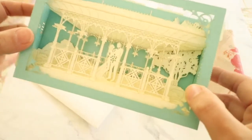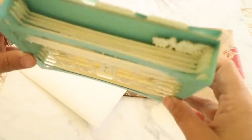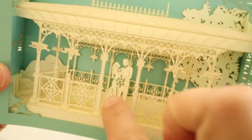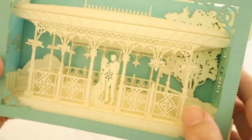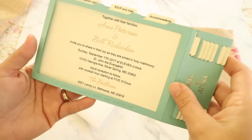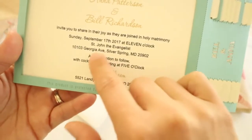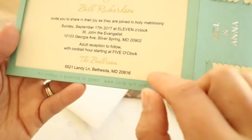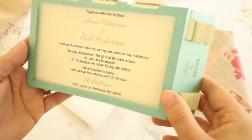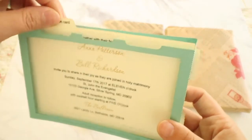Oh my goodness, this is absolutely stunning. I don't even know how they make this. This is just super wonderful. It's a bride and a groom inside their little gazebo there. How lovely is that? Here in the back, it says together with their families and then their names, and then you can add your wedding information about the venue. And that is wonderful. I absolutely love this. To me, it's kind of vintage inspired. I love the colors and everything.